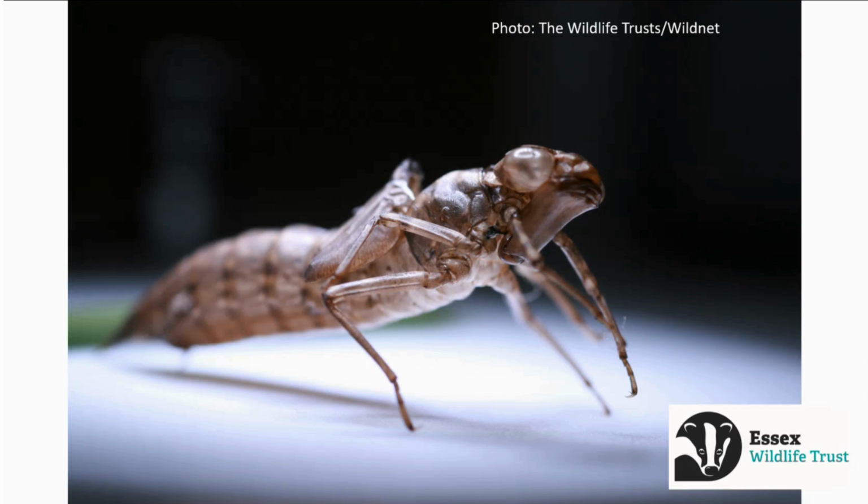They undergo incomplete metamorphosis, as I say there. They don't have a pupal stage. The larva will climb out of the water on a reed stem, and its skin will split, and the final instar will emerge from that as the fully formed or almost fully formed adult dragonfly.